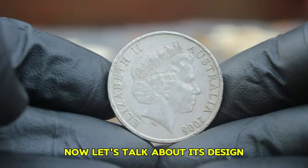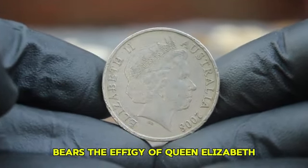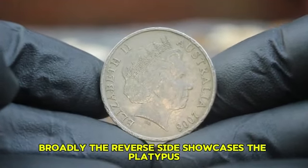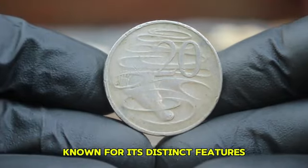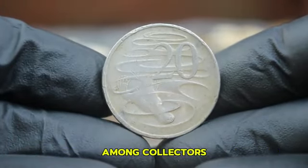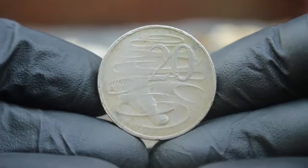Now, let's talk about its design. The obverse of the coin bears the effigy of Queen Elizabeth II, designed by Ian Rank-Broadley. The reverse side showcases the platypus, an animal native to Australia known for its distinct features. This design has made the coin quite popular among collectors, particularly those interested in Australian wildlife.